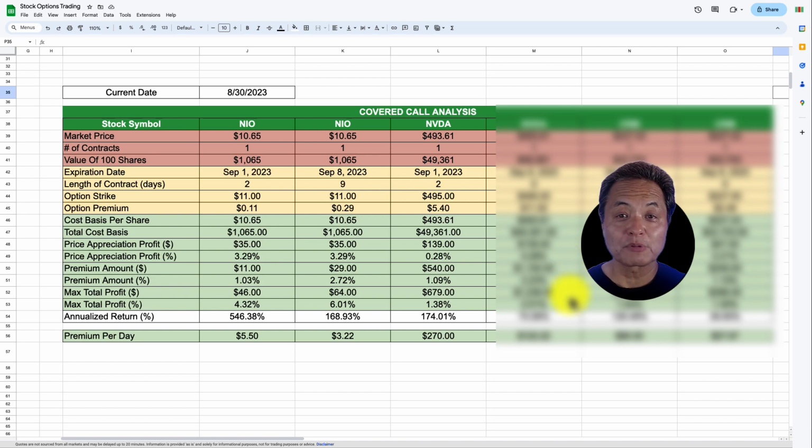So now on the expiration date, if the option gets exercised and I get paid for my shares, that profit, including the money I received from the premium payment, would give me a total profit of $1,239, giving me a total profit of 2.54% for this 9-day option trade. And that works out to an annualized rate of just over 70%. Not too bad.